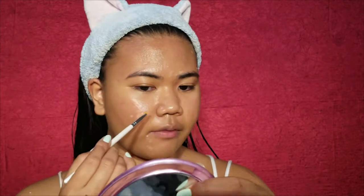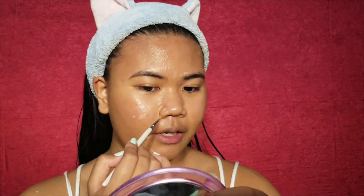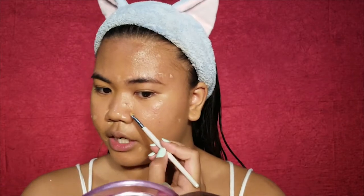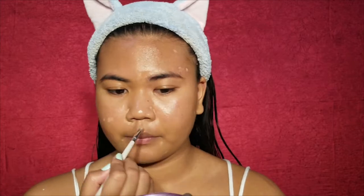And I have a lot of discoloration around here in my nose. It's because I have skin asthma, and whenever I get stressed out, I always get tears around the skin here in my nose. I think it's because of that. And I used to get it when I was little as well, and I didn't really realize it was because of my skin asthma until I grew up.